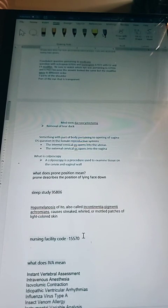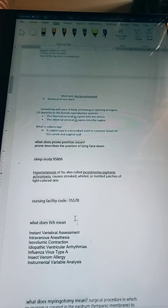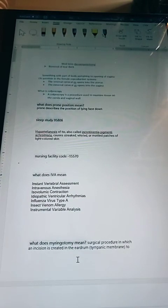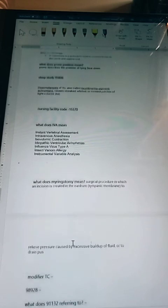The nursing facility code. What does IVA mean? There's several definitions for that. I'm not sure what they were looking for, but it could be anything from intravenous anesthesia to influenza vaccine. Not sure on that one. There's a lot of different areas that one could be in. I didn't have any context on that one. The myringotomy, this is the surgical procedure to make an incision in the eardrum to drain the fluid out of.